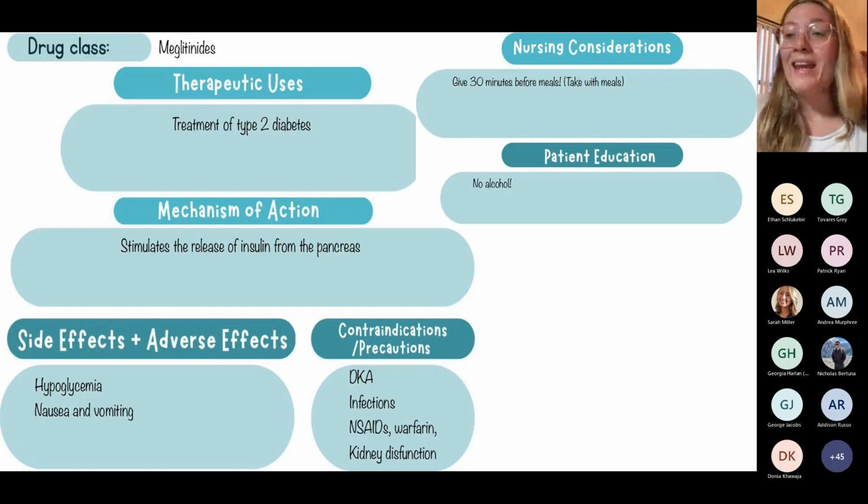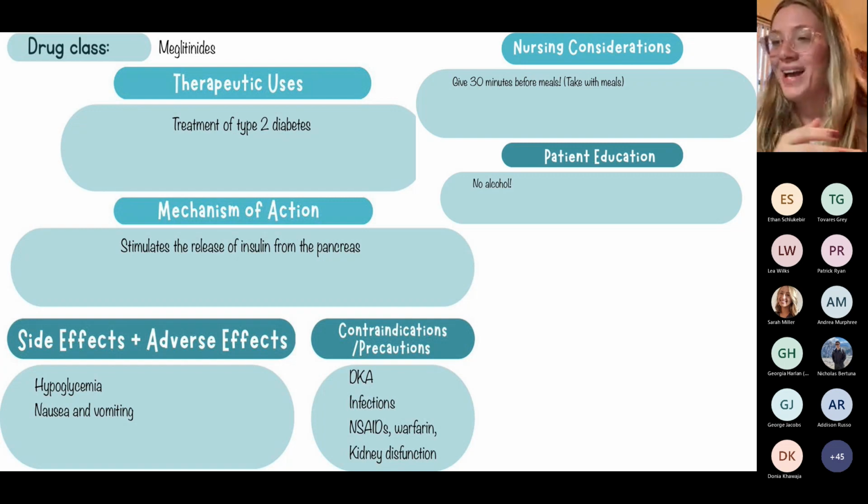So in NCLEX world, your injectable diabetic drugs are for type 1 diabetes. Your oral diabetic drugs are type 2 diabetic drugs. In the hospital, yes, you will see type 2 diabetics get insulin, but for the purposes of class and NCLEX, the injectables are for type 1. The orals are for type 2.